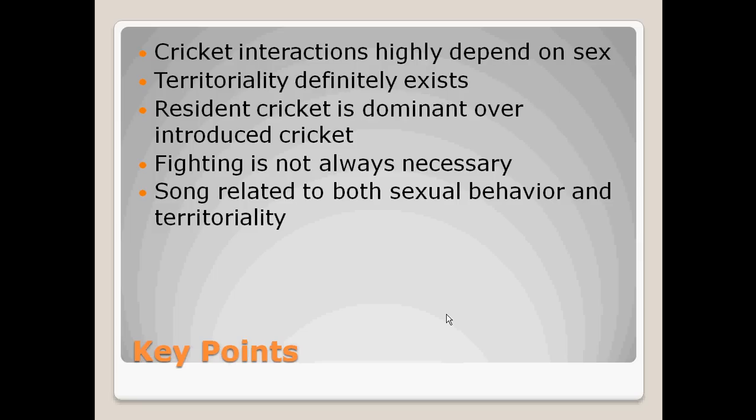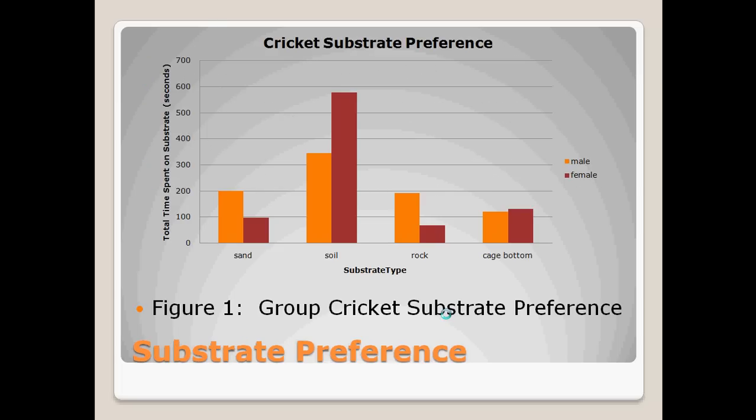In the second part of the lab, male and female crickets were observed to see which type of substrate they preferred. 3 crickets of each sex were observed for 5 minutes each, and the total number of seconds each spent on every substrate was added up. This can be seen in Figure 1, shown right here in this graph. This data is only for our individual group.